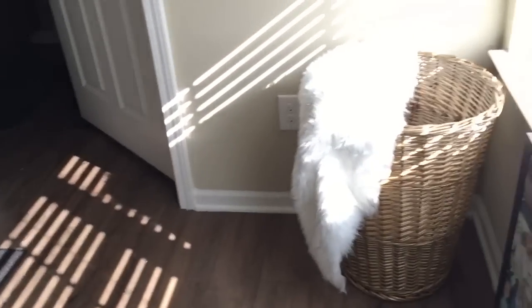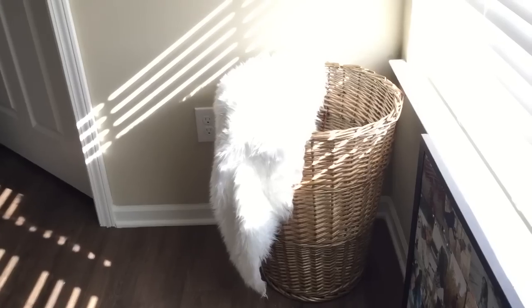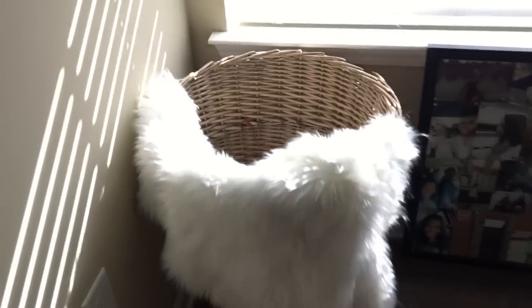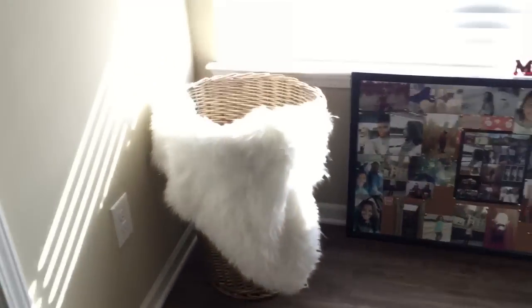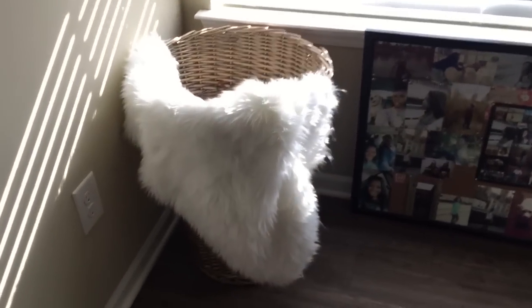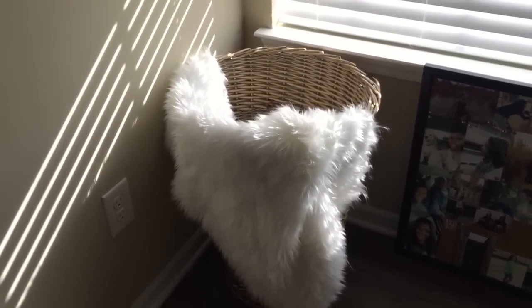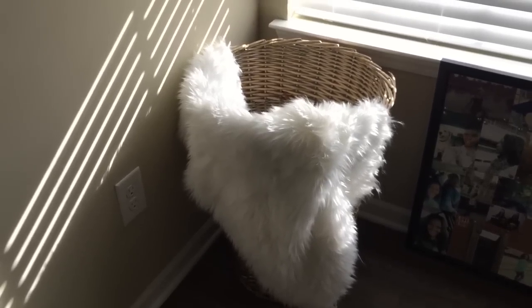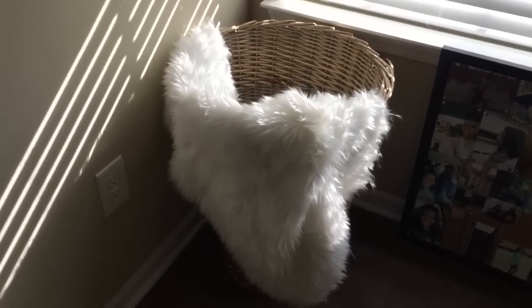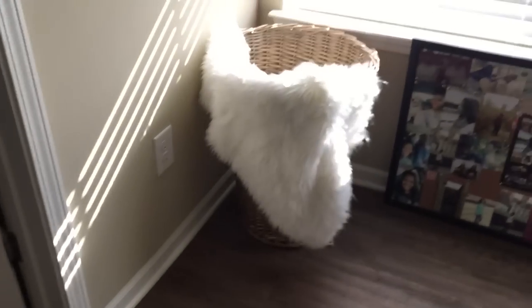I'd say it's probably maybe 2.5 feet tall. It's a big basket. And I just draped over it some faux fur. You know how people have faux fur rugs or faux sheepskin stuff. This is actually just fabric from Hobby Lobby, and I ended up just getting 3 yards of it and then using a 40% off coupon and just draping it over the basket. That's super trendy now, and so I got it for a really good steal.